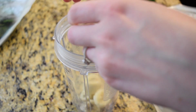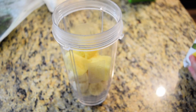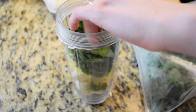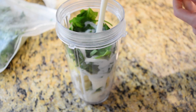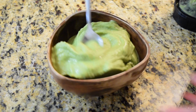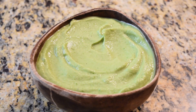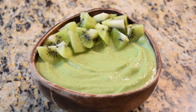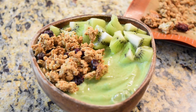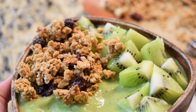So with this granola, I decided to make another smoothie bowl. So I added some frozen banana, frozen pineapple, some spinach, and non-dairy milk, and then the Garden of Life protein powder again, and it made this beautiful green color. It turned out so beautiful. Spread it out, added some kiwi, and then the homemade granola. And I am obsessed with this granola right now. I made another batch this past week here, and I go through it so quickly. It's perfect for smoothie bowls.